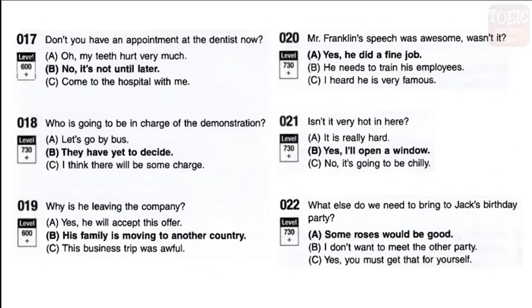Number 17. Don't you have an appointment at the dentist now? A. Oh, my teeth hurt very much. B. No, it's not until later. C. Come to the hospital with me. Number 18. Who is going to be in charge of the demonstration? A. Let's go by bus. B. They have yet to decide. C. I think there will be some charge.